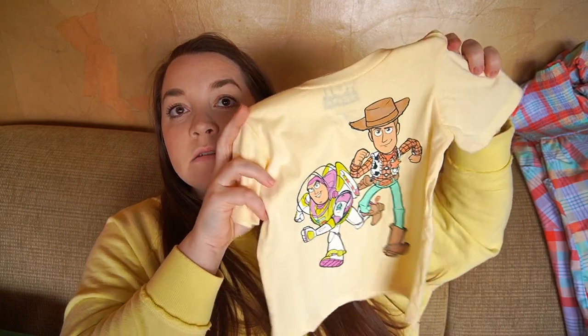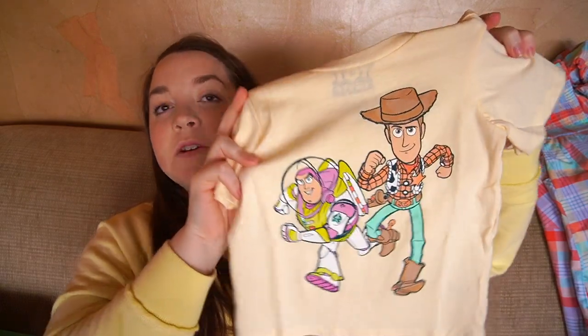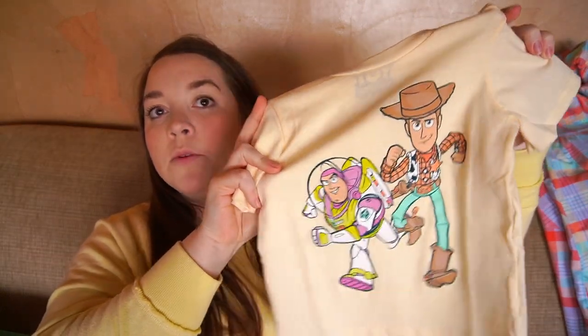And then this t-shirt, oh my gosh, I have never seen a character shirt that I think I like more. And it is so soft, like butter smooth. So I got this from Target and it is a Toy Story one, obviously, but the colors are a little bit more muted, a little bit more retro, and I really like it. It's super soft, very, very happy with it.